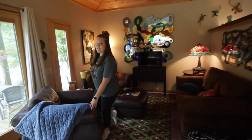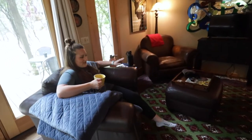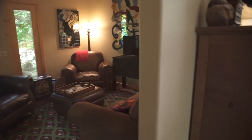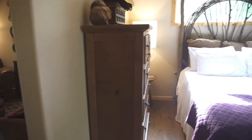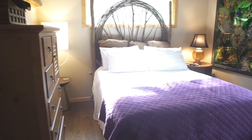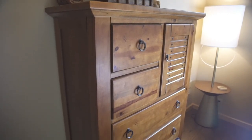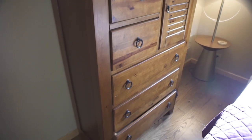This chair is one of my favorite chairs I've ever sat in. I just sink right down into it. Lovely TV with all of the options you could need. There's YouTube, Netflix, there's a Roku stick, so you can watch lots and lots of different things. Again, it's all pretty open, so there's just this like half wall here, and here's the bedroom.